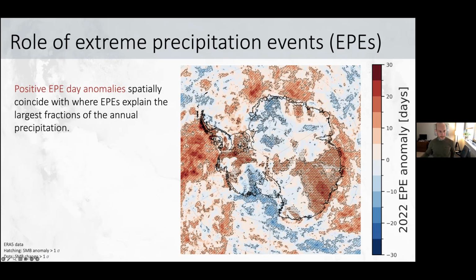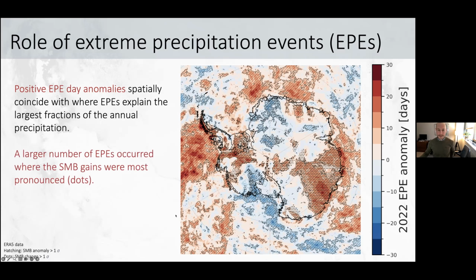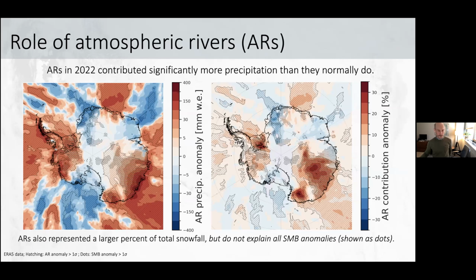Clearly, there was a strong spatial agreement between EPE and SMB anomalies. Where there were more EPEs, these red areas, are where we have positive surface mass balance anomalies, and where there were fewer EPEs, for example in western Dronning Maud Land or in this Marie Byrd Land area of West Antarctica, these are where there were actual negative surface mass balance anomalies. So what drove those extreme precipitation events?